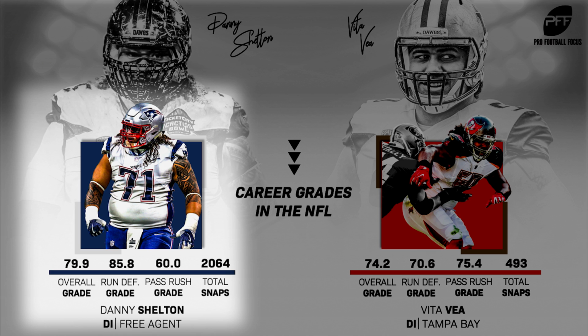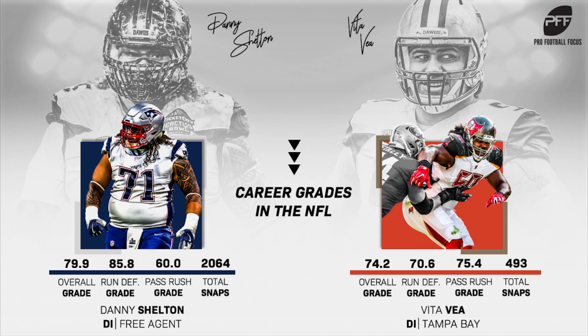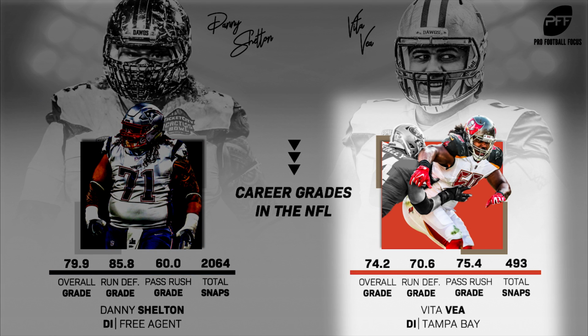Danny Shelton has essentially become a two-down run-stopping player, most recently for the Patriots last year on their Super Bowl run, whereas Vita Vea, a very small sample size, 493 total snaps, but the pass rush grade is the key here, 75.4 during that time.